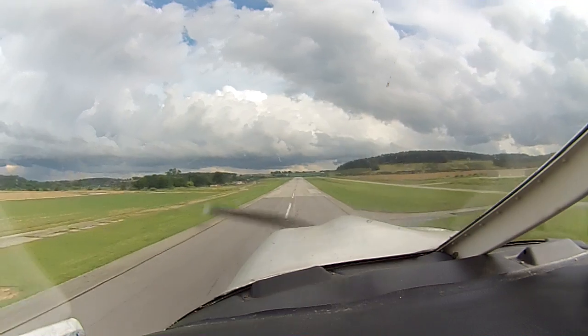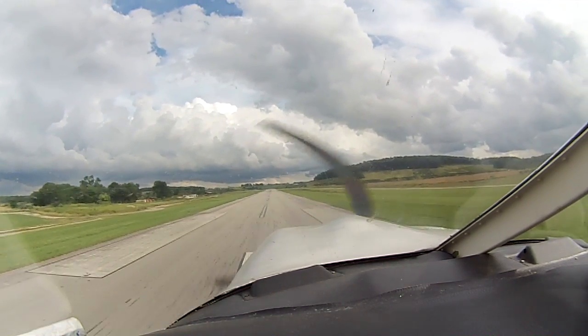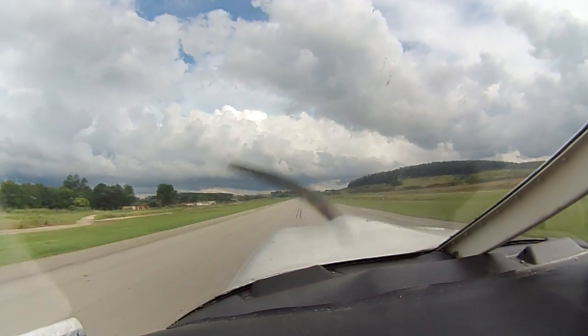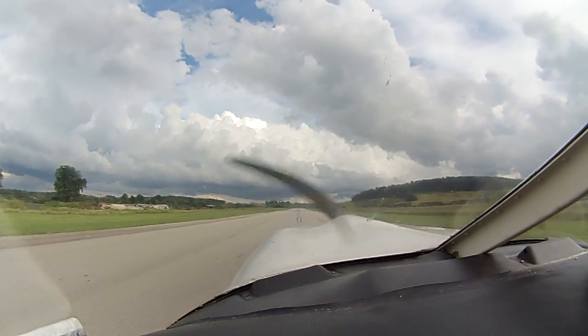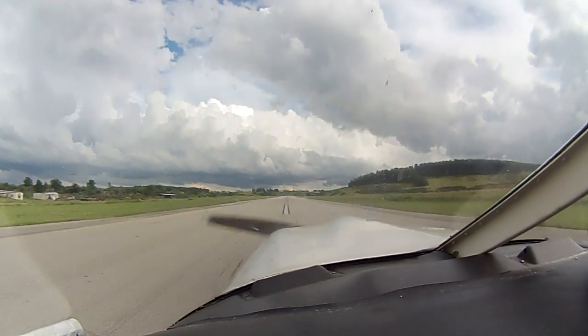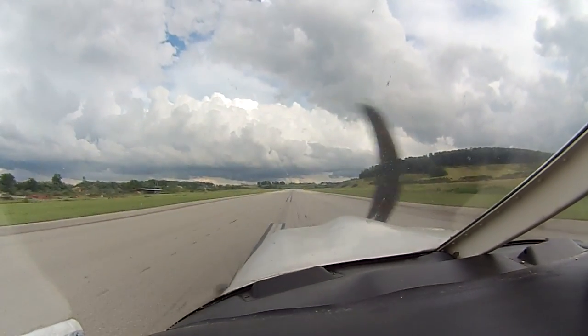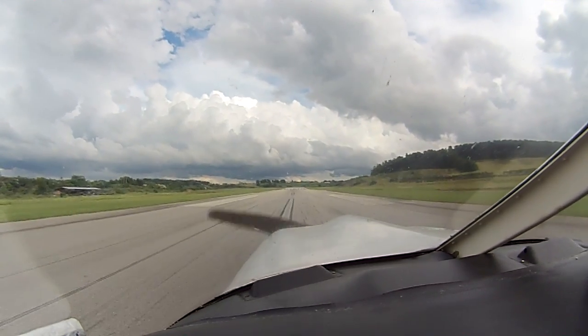Whoa, gust. Maintaining centerline. Oh, this is beautiful. This is beautiful. Whatever you did now, that's what you want. You want to keep that power in there. Whatever you did now, it's absolutely perfect.